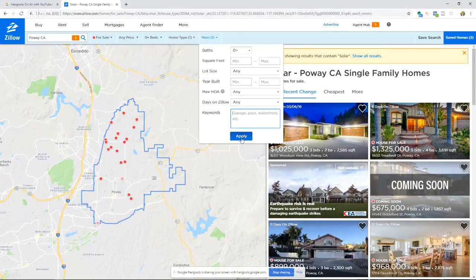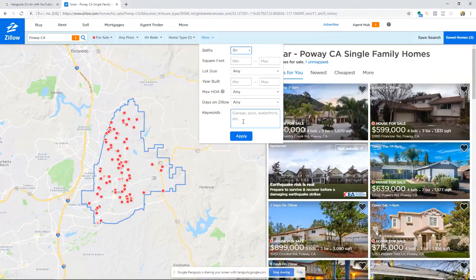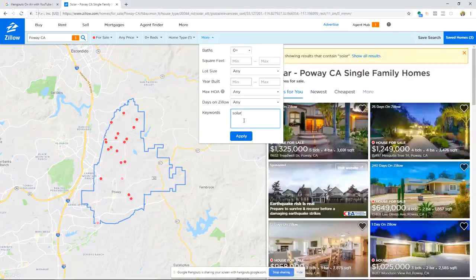I take solar out and I apply. Good, it still stayed in Poway, and you can see there's 88 homes. Now, if I type in solar, and this is going to search the keywords, I don't know if it searches features. It didn't seem to be searching features last time. And that was the issue with the other websites as well. They were searching on the remarks, but not features. Agents almost always get the features right. Sometimes it's not in the remarks.